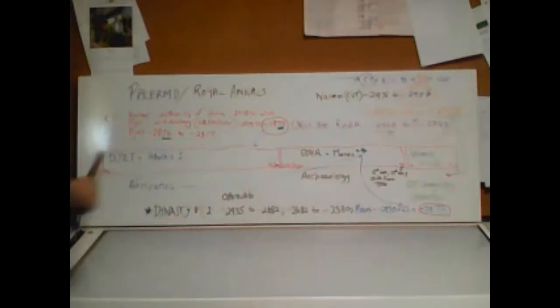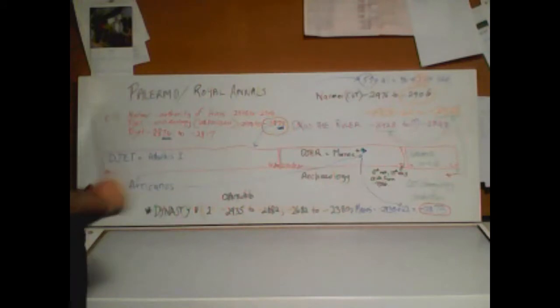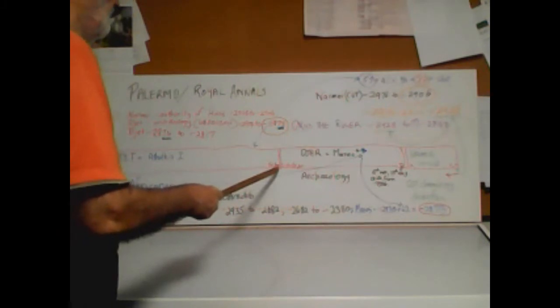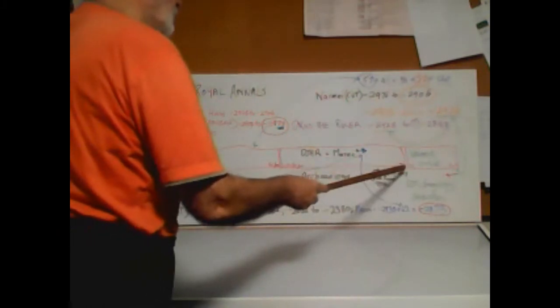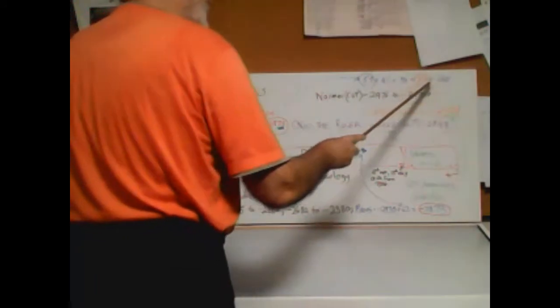Now, adding those two together, you get 98 cells. So, remember, we read right to left, but in our case, we're flexible. Starting at this end and going to here, we have a total of 98 cells. If we look at the 120 and the 98, we see that there's a 22 cell gap.